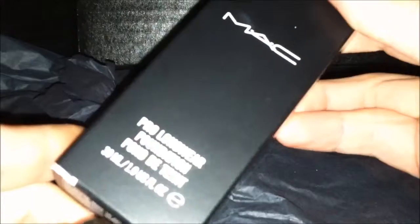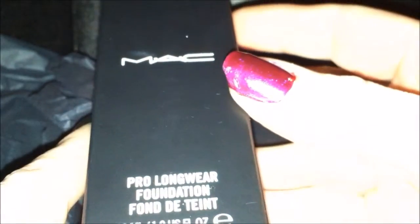The next thing I picked up at the Dillard's MAC store is the Pro Longwear Foundation, and this color is actually not available widely. You can't order it on MACCosmetics.com. You can't get it through Dillard's. You can't get it through Macy's. I've checked everywhere else. I'm going to definitely have to make sure this MAC store orders this color. They had 5 or 6. They should have got another bottle.